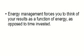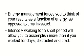Energy management. Energy management forces you to think of your results as a function of energy as opposed to time invested. Intensely working for a short period will allow you to accomplish more than if you worked for days, distracted and tired. Avoid working yourself into low energy because it can make you achieve less than if you were rested.